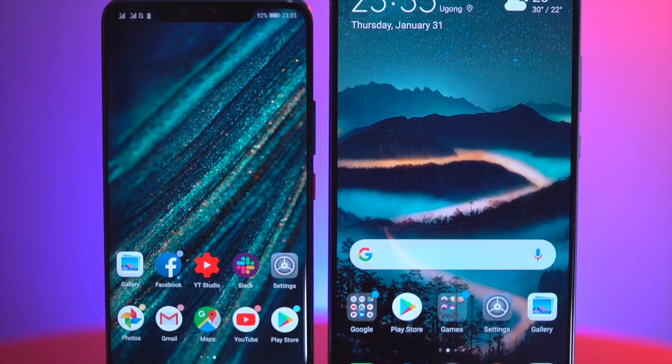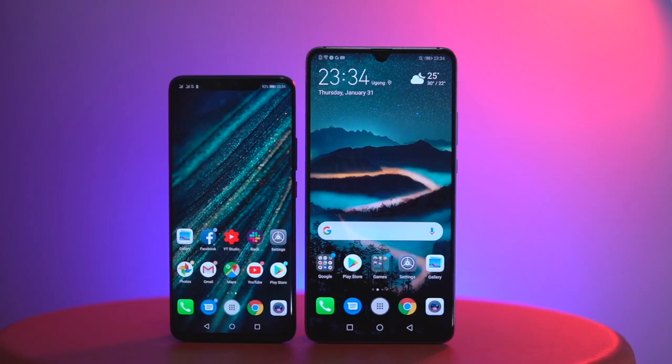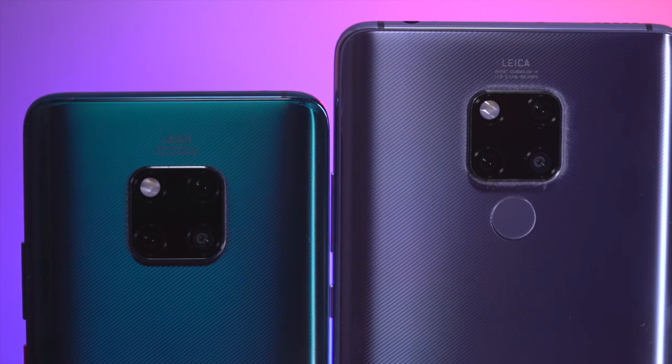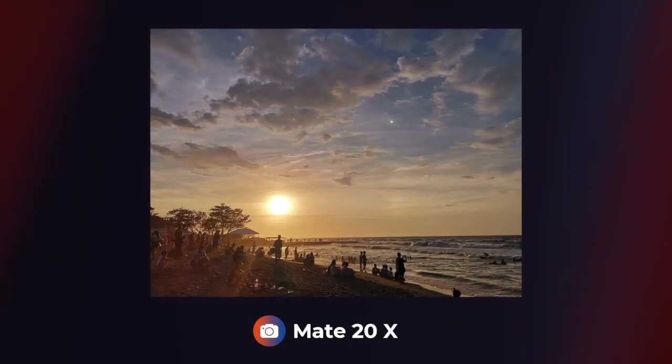From here on, everything else is pretty much like the Mate 20 and its Pro variant, from the processing power of the higher-end Kirin 980 chip to the class-leading cameras. Here, we'll let the photos taken with the Mate 20X speak for themselves.